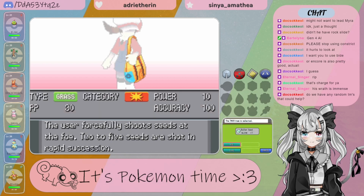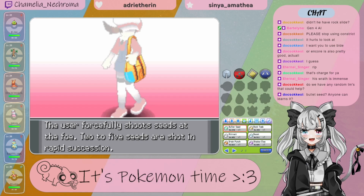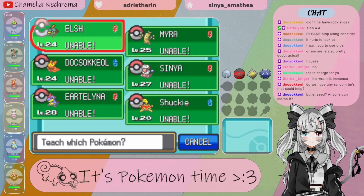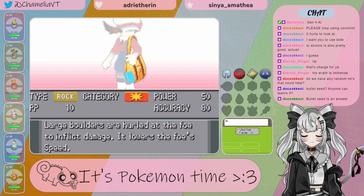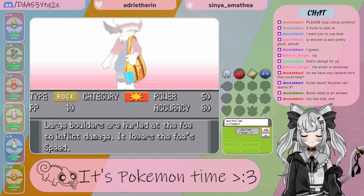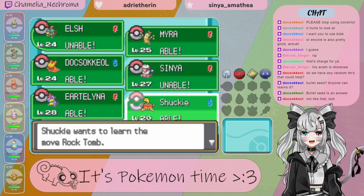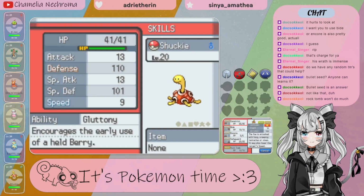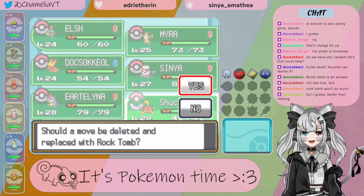Bullet Seed? That's grass type. Bullet Seed doesn't seem great. Anyone can learn it? Yeah, I guess Shockle. I was thinking Shockle doesn't have any good moves, so that would help. Unable. Lamao. Everyone's unable to learn Bullet Seed, because of course. Rock Tomb maybe? On Shockle? Not like that though? I mean, I guess Rock Tomb on Shockle might be alright. I mean, it's better than, like, Constrict. And, like, Safeguard. I don't need Safeguard for anything. I don't know. Doesn't feel great. I don't know. I suppose. Yeah, let's replace Safeguard, because I'm not gonna use Safeguard ever.